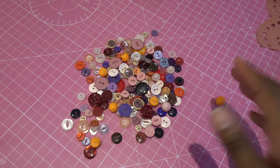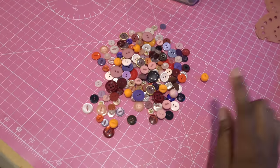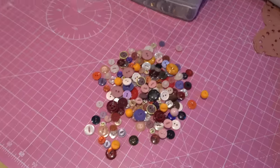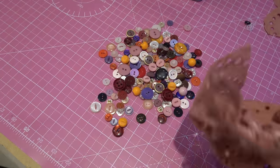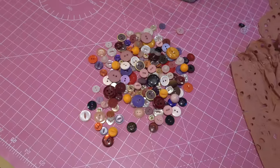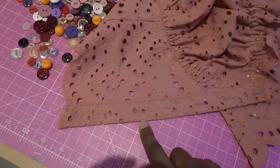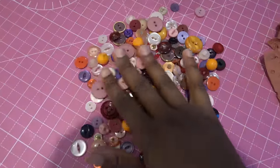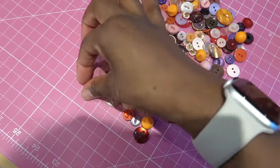Okay, so it is time to choose some buttons. I have my little button caddy here, and I've kind of sorted it by colour. These are all the reds, oranges and purples together. I'm looking for something that's going to go with this. So where is my front? I've got 7 buttonholes that I'm going to put on here, and I want them to be quite small, so probably around that size.